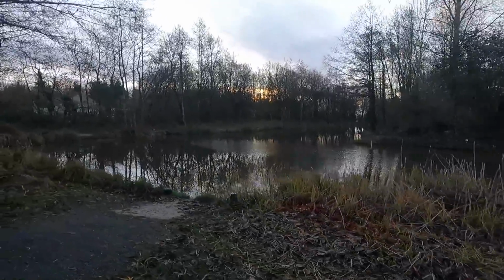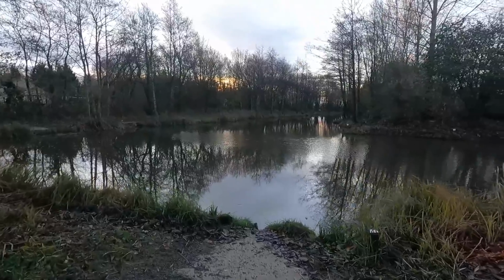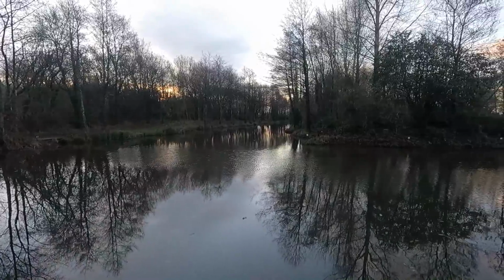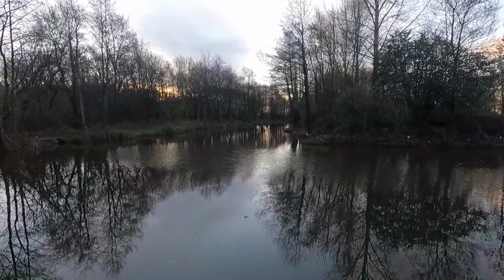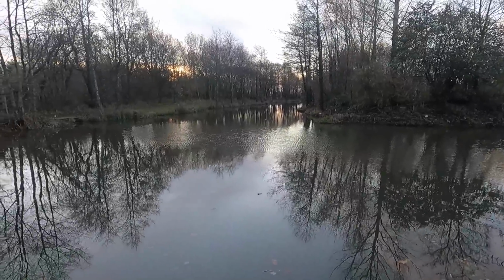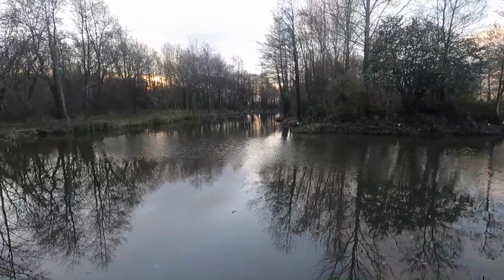I drew peg 3 the last time I came here. It wasn't brilliant, but certainly down there, that's where I'd want to be if I was on this lake, middle of there. There should be just mostly good pegs in today, so hopefully we can draw the best of what's in there.